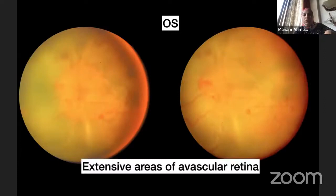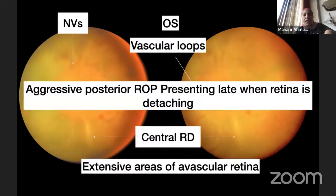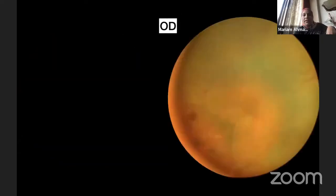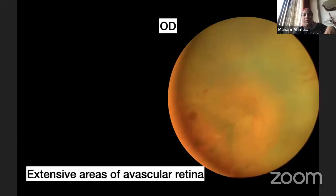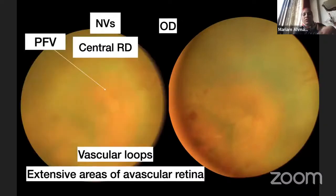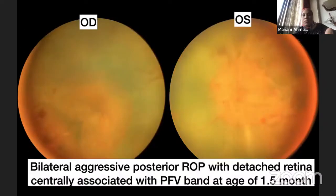And when I look at the vascular loops, a picture of AROP, and when I make an anterior defocus, I have this band of a PFV. It is actually attached to the posterior capsule of the lens, and it is vascularized. Again, I have the same picture in the other eye: an extensive avascular retina, vascular loops, central retinal detachment, new vessels extensive over the detached retina, and with anterior defocus, I have this PFV band. So that was a case of bilateral aggressive ROP, central retina is detached, he's just 1.5 months old, and he has this PFV band, highly vascular.